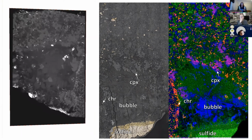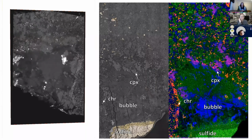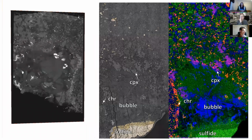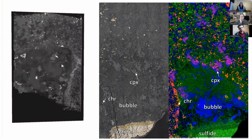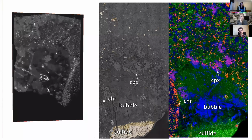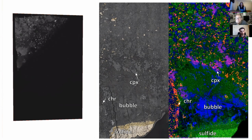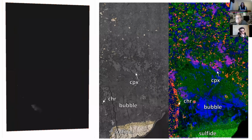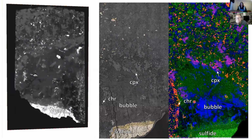So not only can we analyze what's going on in 3 dimensions, as well as search for those platinum group elements in 3 dimensions in the micro CT, we can also use the micro CT to target areas that have features of interest. In this case, we wanted to target the bubble that's associated with the sulfide. So you can see there's a nice sulfide globule down the bottom, and then there's a nice silicate cap, which is interpreted as a relic bubble that's been infilled with very, very late stage, highly fractionated silicate melt.